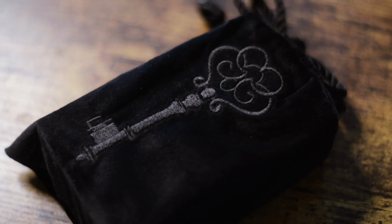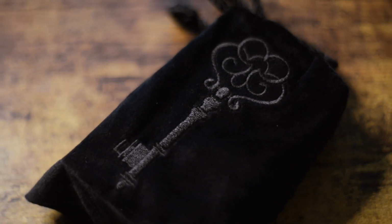Here we go. All right, so first up is the Lux Ex Umbra deck. Now, I'm going to go over all the pros and cons for all these decks, and I definitely have pros and cons for every deck. So, that being said, with this deck, this was sent to me by the creator. There are just a couple of cons, really.